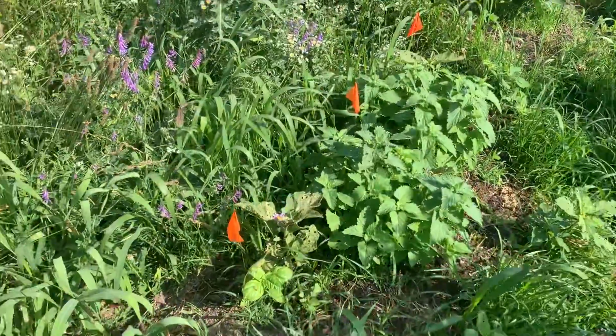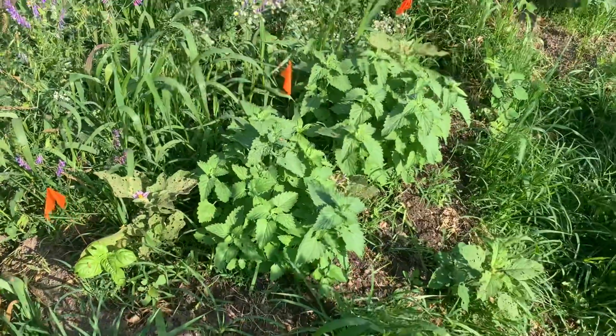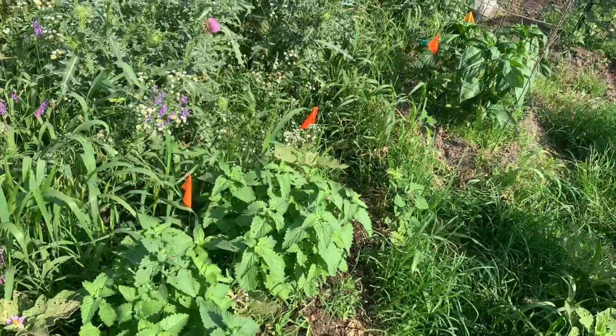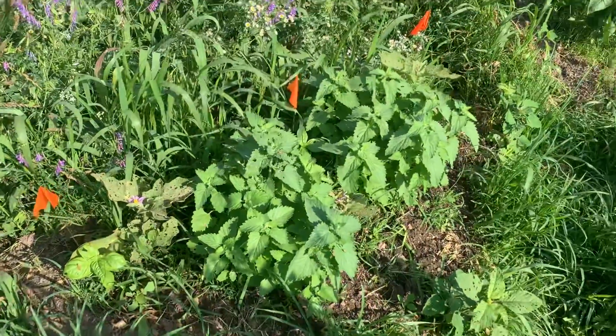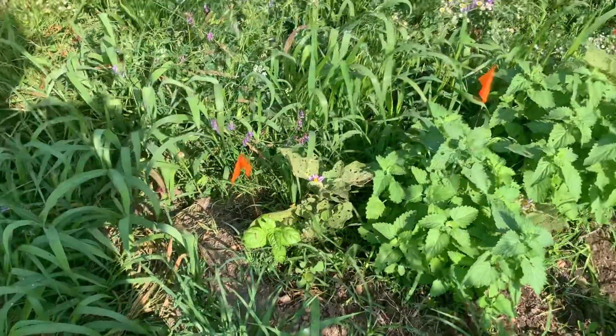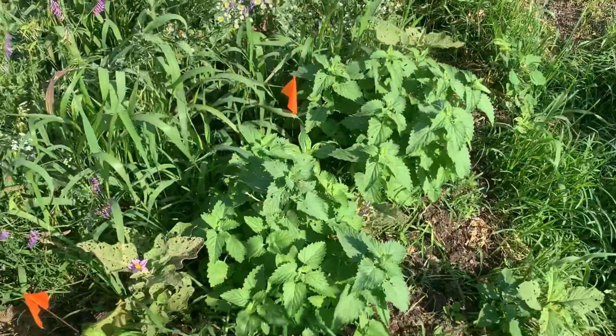Stuck in between a couple of huge catnip are three eggplant that are getting devoured by the flea beetles. There's also some basil stuck in there. I think the flea beetles like all my repellent plants.